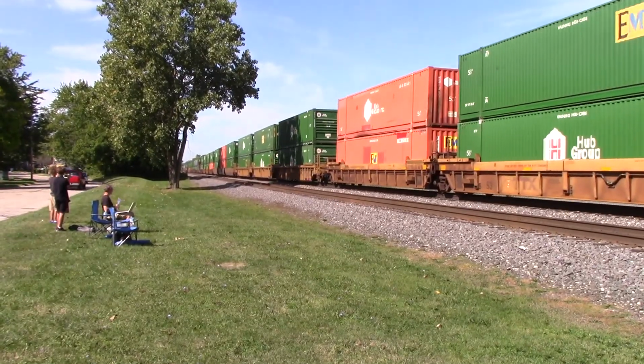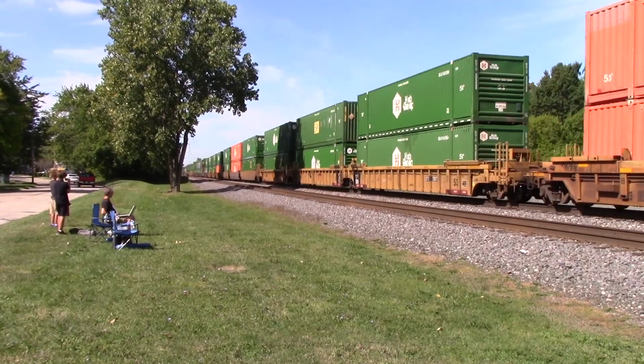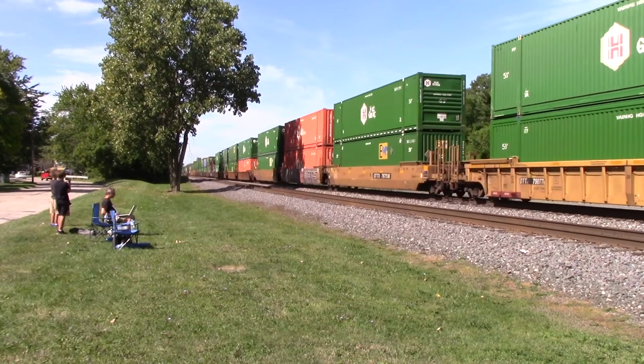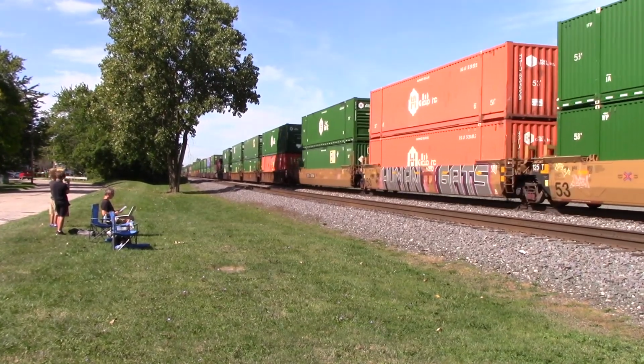About to see what is a typical move on Q166, a mid-train DPU. In this case, it was a CP AC4400CW pushing in the middle.